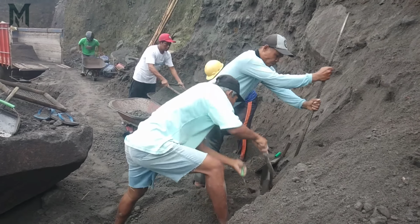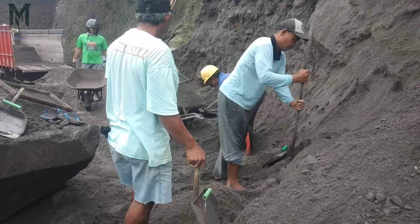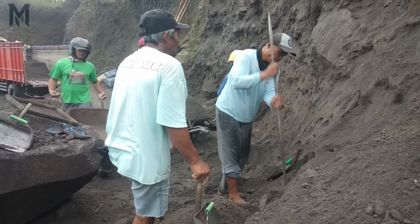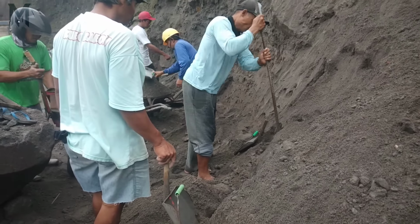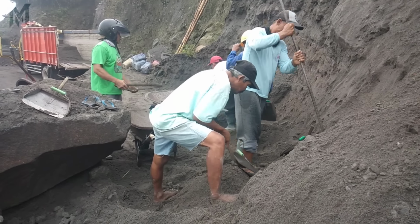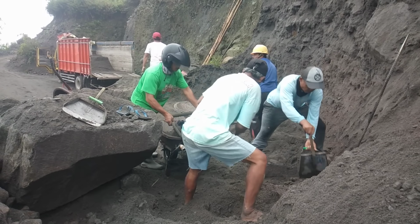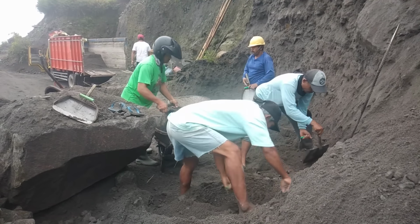If it is felt that the sand is experiencing a compaction process, then a crowbar is used to facilitate the process of taking the sand. Do you happen to know how many mine workers are currently working at this location?